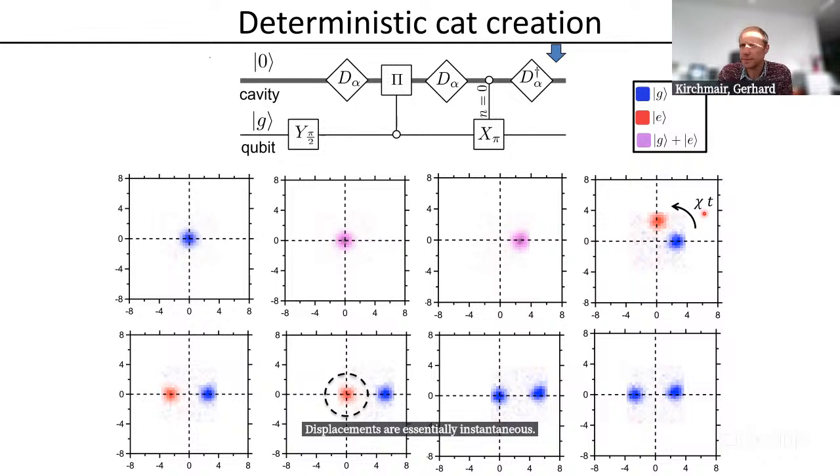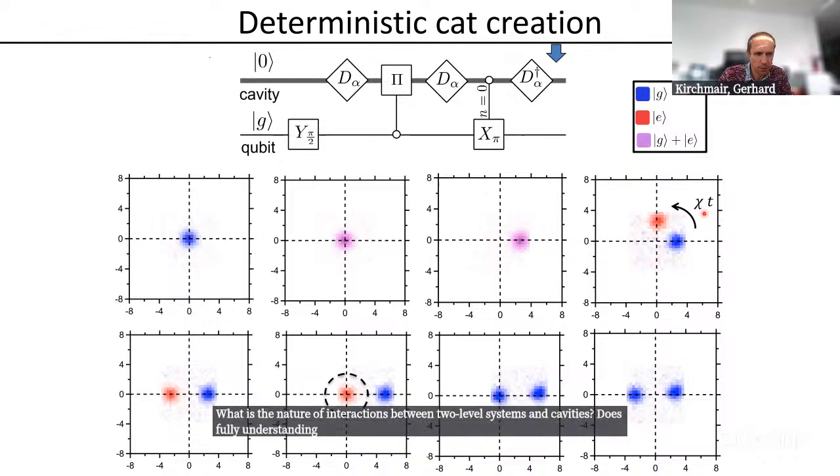Right. Okay, thanks a lot. And the second question is, what is the nature of interactions between two-level systems and cavities? Does fully understanding these interactions enable us to coherently control TLSs using cavities?